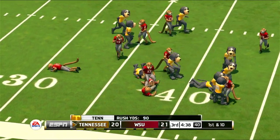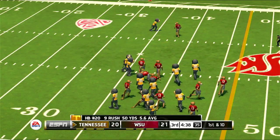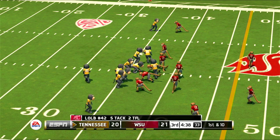Nice run there as they work the outside. That's a gain of 6 on the play. That makes it first and 10.